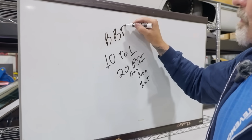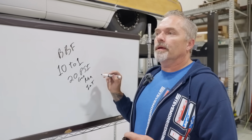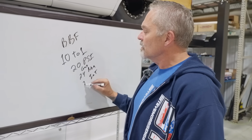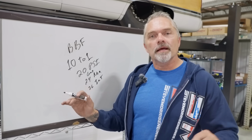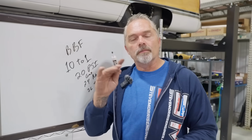BBF, this is all wedge style stuff, so a big block Ford wedge engine, man, if you ask me and you're in that 20 pounds range, I'm probably gonna tell you about 24, 26. And keep in mind, don't get your panties all bunched up. I like saying that a lot because people just get so upset. I'm giving very general, broad guidelines with the disclaimer, it's your engine, you're responsible to figure it out. I'm just giving you some guidelines of where I would recommend stuff to start, which is generally a pretty safe spot. All right.